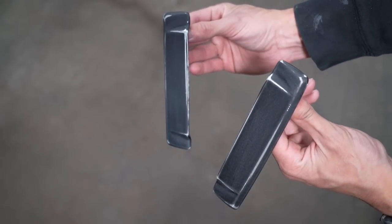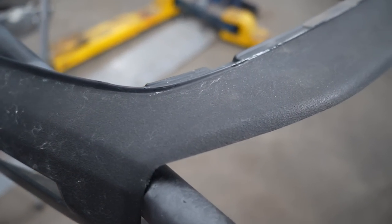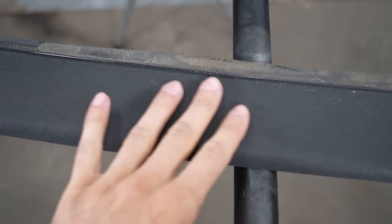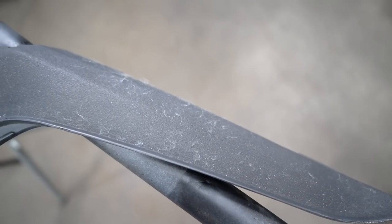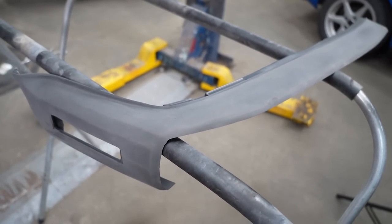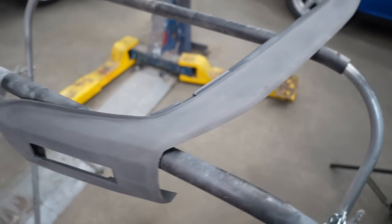I sanded these metal door handles with 400 grit sandpaper and used some foam cleaner. Let's see what these look like. An hour and a half of sanding with not a single distraction, and it's finally done. This takes so long to get all the little imperfections out, but it's worth it.